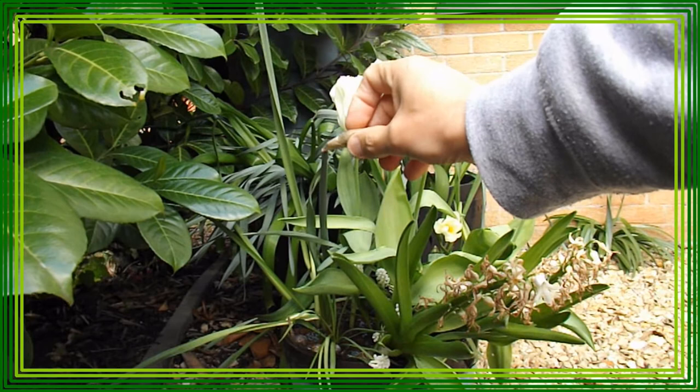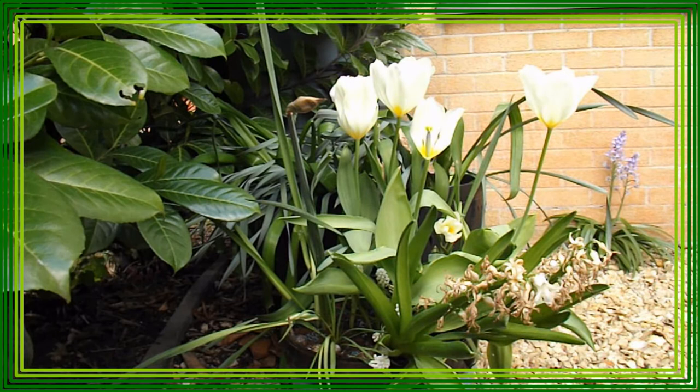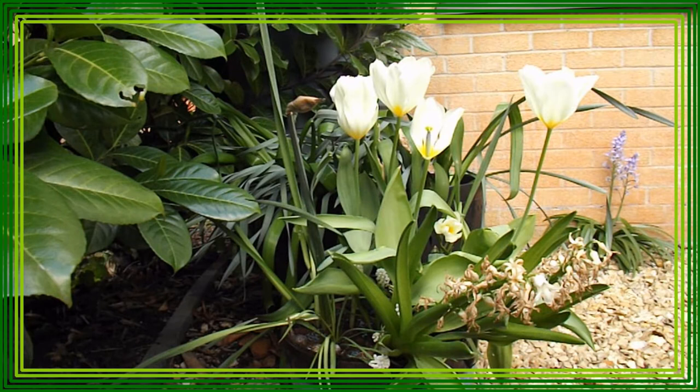Not quite as exciting as I'd hoped it would be. Had quite a bit of slug and snail damage. We saw it come from the beginning, out of the ground and up into flower. So that'll do. Job done.